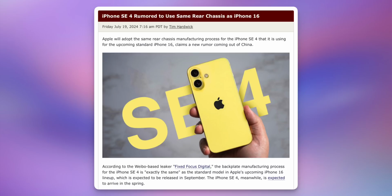I know I hate talking about future iPhones, especially the ones that are not coming this year, but I had to make an exception for this story because the iPhone 17 lineup looks insane. It looks like 2025 is going to be the best year for iPhones in a very long time because number one, we have the iPhone SE set to launch in the spring, which is going to look like the iPhone 15.